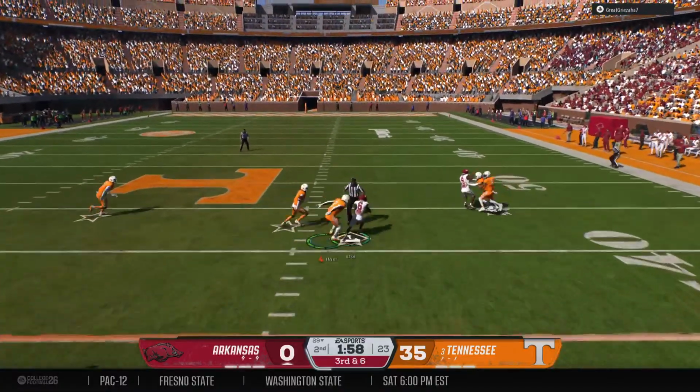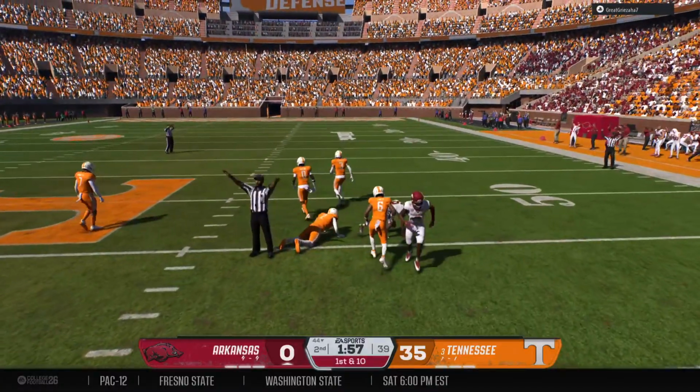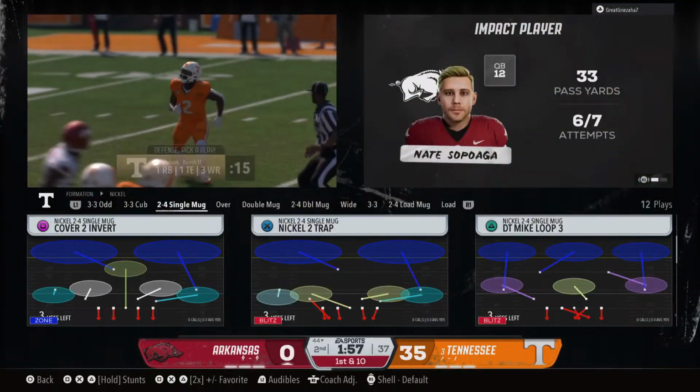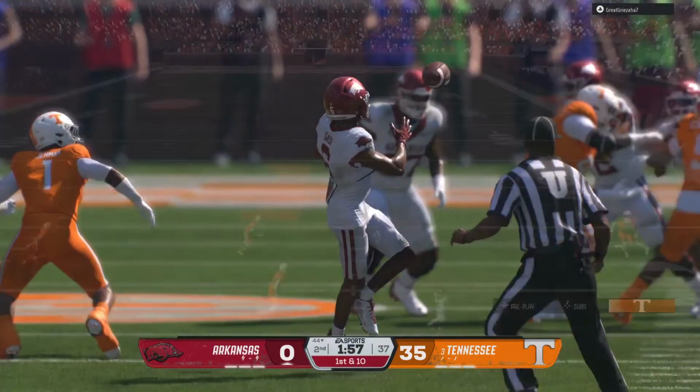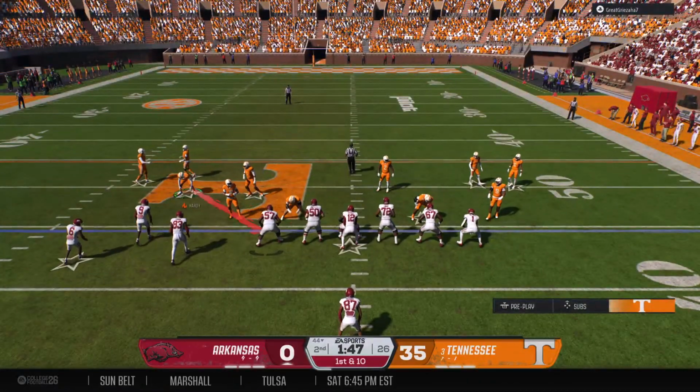Looking to throw. He's got it. Really nice pickup there as they have it out to the 44 with a first down. They've been completely lethargic in this first half, but finally some signs of life.